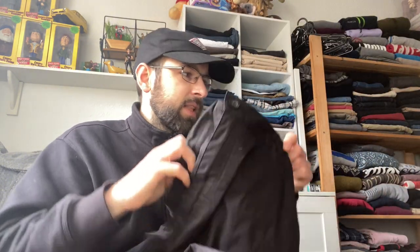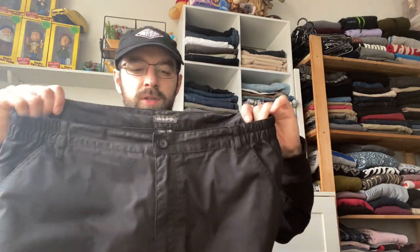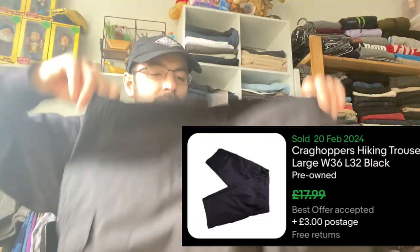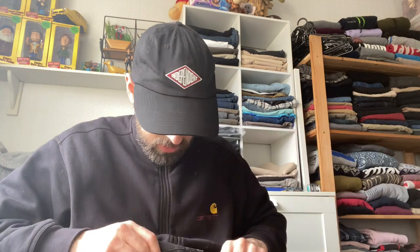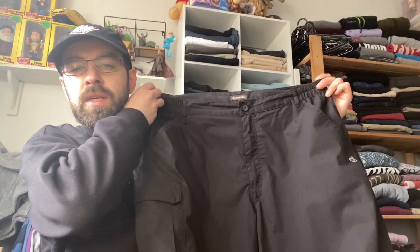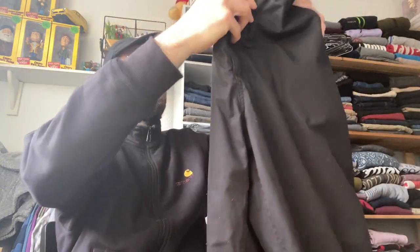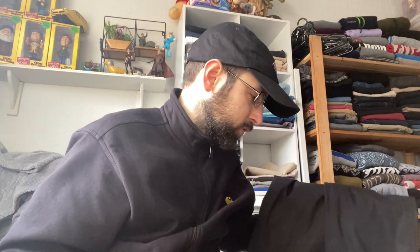And I think this is the last thing. We're going to end with something a little boring, just the standard Craig Hoppers. These were £5. Should sell for 20 to 25 because they are lined. So that's an extra bit of a selling point. And they're a nice big size and they're black. So they should be selling pretty quick, I would imagine. But you never know with these things. Sometimes I sell them quite quick. Sometimes they stick around for a while.